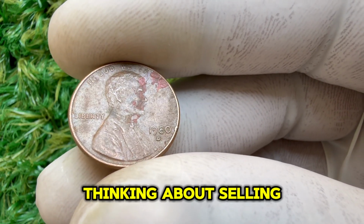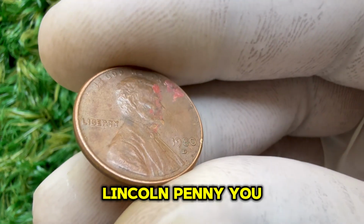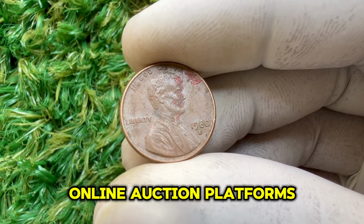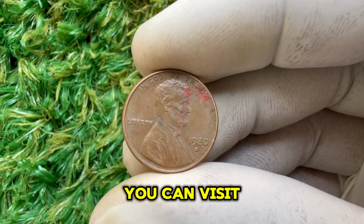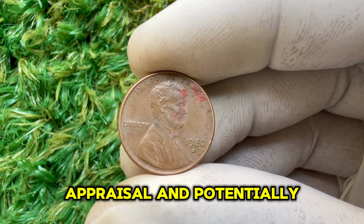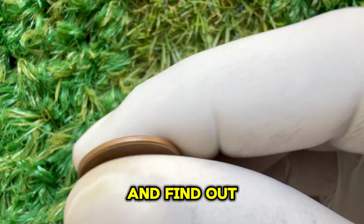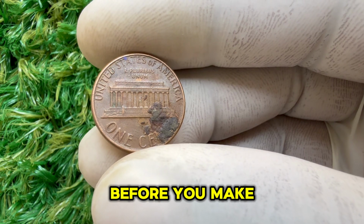If you're thinking about selling your 1980 Lincoln penny, you have a few options. You can try selling it through online auction platforms like eBay, or you can visit a reputable coin dealer to get an appraisal and potentially sell the coin. Just be sure to do your research and find out what similar coins are selling for before you make any decisions.